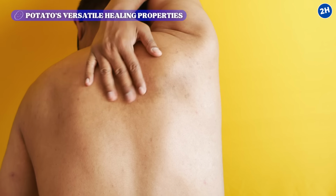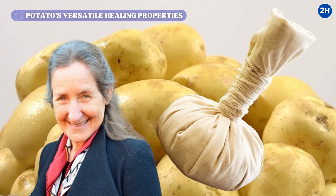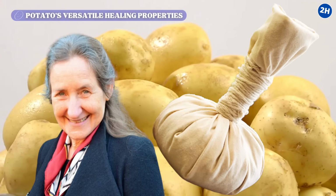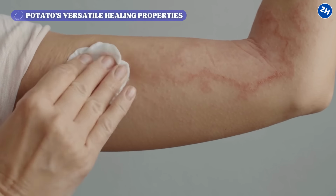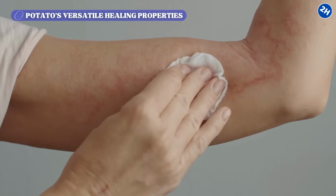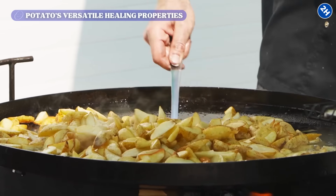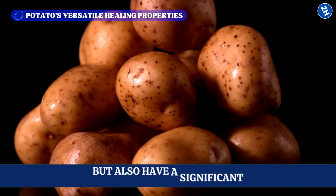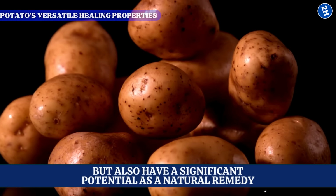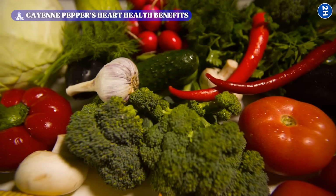In addition to its use in treating infections and injuries, O'Neill describes the potato poultice as beneficial for soothing conditions such as eczema and psoriasis. The poultice's high moisture content helps to rehydrate the skin and alleviate itching and irritation. Overall, potato poultices are not only a versatile veggie for various dishes, but also have significant potential as a natural remedy. The next one is not a vegetable, but again, it's a common thing in everyone's kitchen.